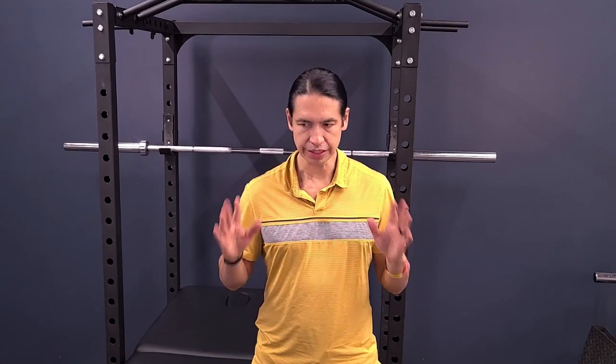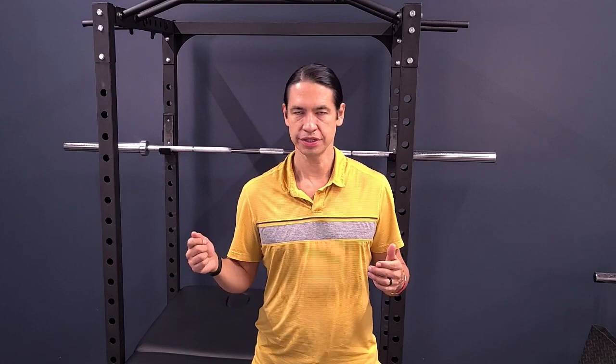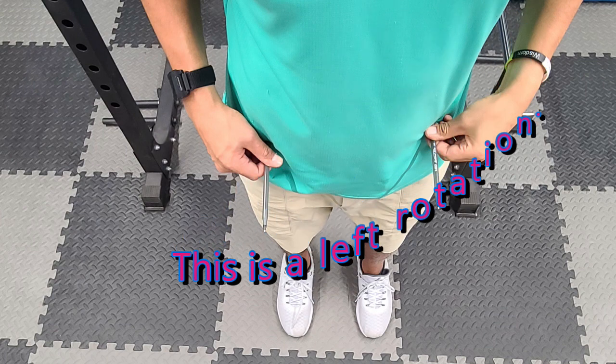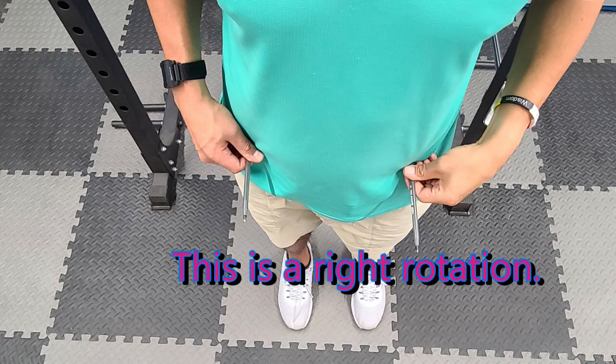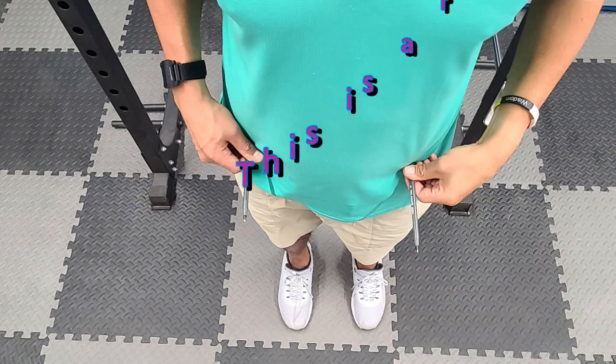So let's go over again the pen test, right? That's where you bring out the pens and you put them on the front of your hips and you look down and you see if there's a difference. And if the pens are not square, like this, then you have rotated hips. For our purposes right now, we're saying a rotated pelvis, either to the left or to the right.